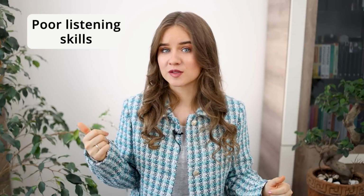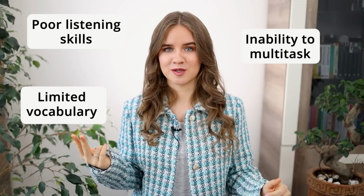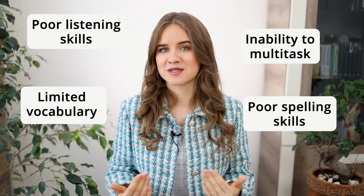A few things to remember before we begin. Although the IELTS listening section has never been considered extremely difficult, it is the section where students usually can't get consistent results. This is usually because of a couple of reasons: poor listening skills, inability to multitask, limited vocabulary, and poor spelling skills. I always monitor the results of my students and the reasons they make mistakes, and what I can tell you is that the inability to multitask and poor spelling skills are the main problems.